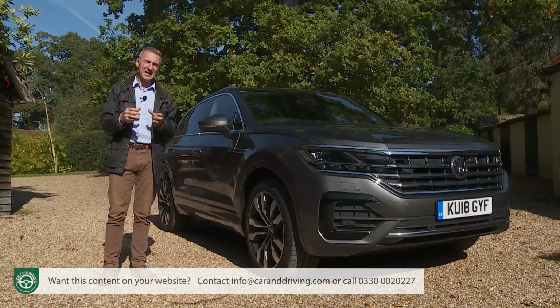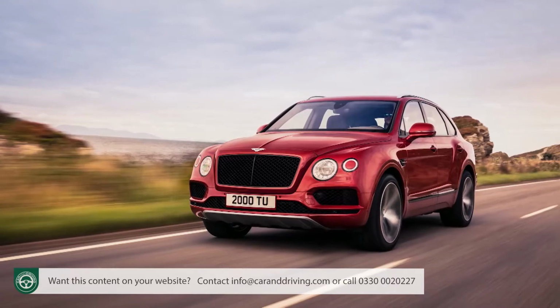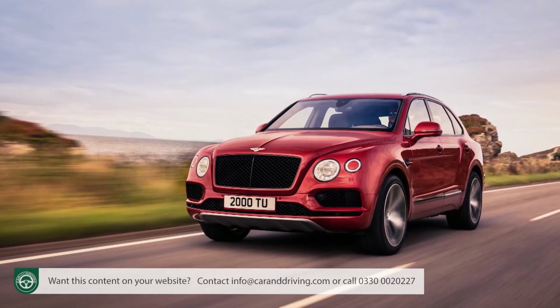Now, with this, the same air suspension with rear axle steering package is matched to an active anti-roll bar setup for the front and rear axles, and that dramatically reduces cornering body roll. And it's the same setup that Bentley uses on its Bentayga.